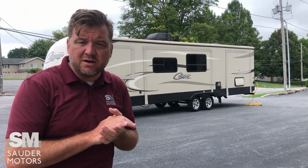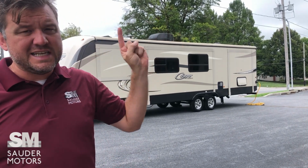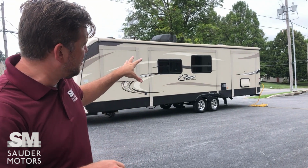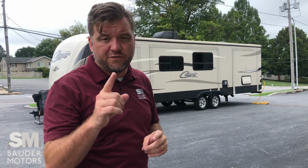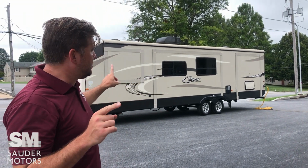Today I have this beautiful travel trailer for you. It's a unique layout. This is a 2017 Keystone Cougar 32 FBS. It is 35 feet long. We've got 3 slides, auto levelers. We've got some great options. Like I said, unique floor plan. We've got a front bunkhouse, which we'll get to in a bit.